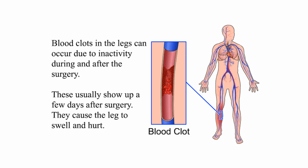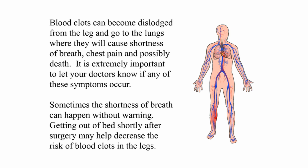Blood clots in the legs can occur due to inactivity during and after the surgery. These usually show up a few days after surgery. They cause the leg to swell and hurt. Blood clots can become dislodged from the leg and go to the lungs, where they will cause shortness of breath, chest pain, and possibly death.